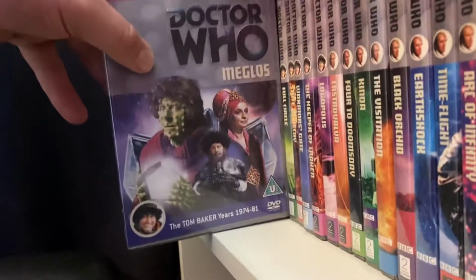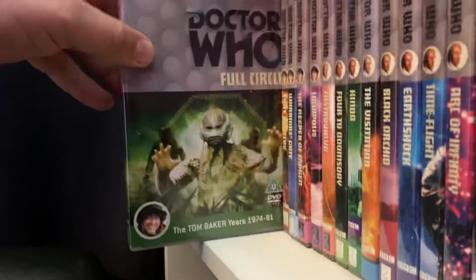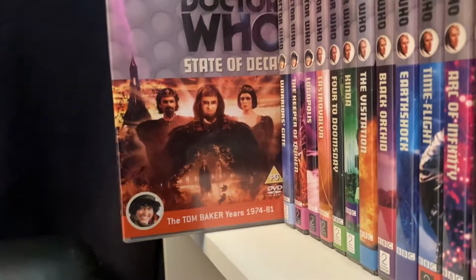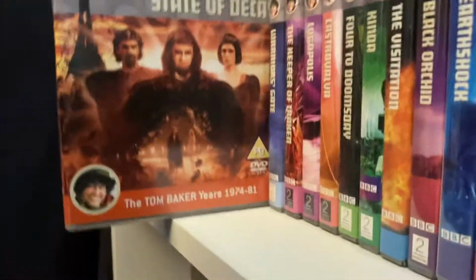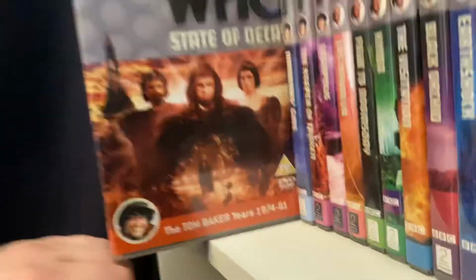Meglos, now this one is another good Tom Baker story. I do like that one. Full Circle, yeah, this is a great one. State of Decay, the Doctor versus Vampires. Now this one, I do think it's a bit out of place. If this was in seasons 12, 13 or 14, I think it deserves a lot more love for it.